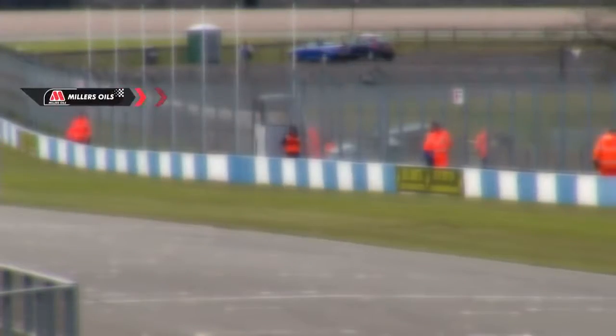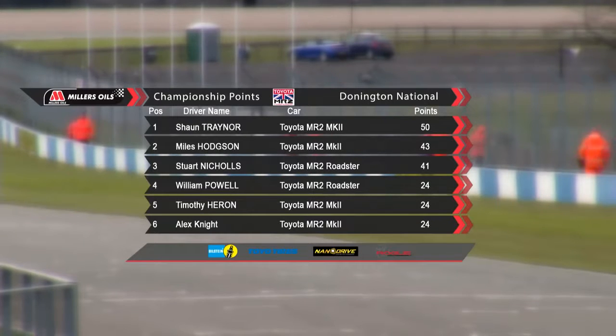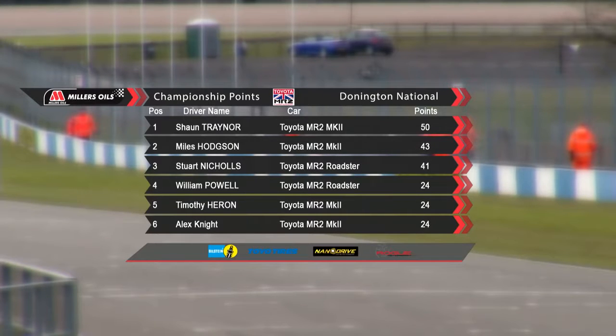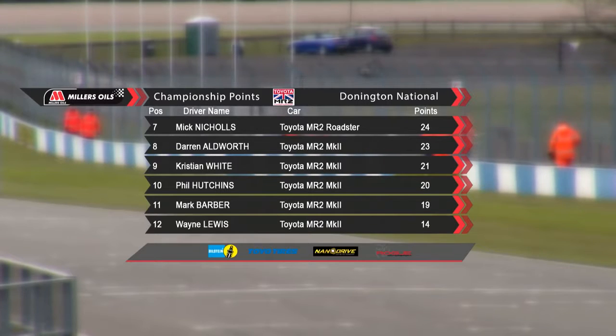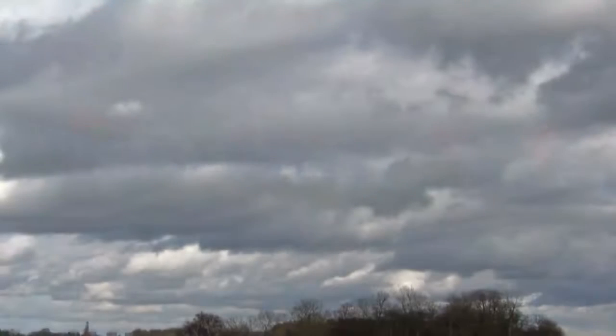Two races down, 14 still to go, but this is how the points look. Sean Traynor has 50 ahead of Miles Hodgson on 43, Stuart Nichols on 41, then a big gap back to the rest. It's very tight though from the 4th place man downwards. But still, as I say, 14 races to go, including the next one, which is at Brands Hatch in 4 weeks' time. Do hope you'll join us for that.